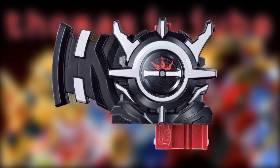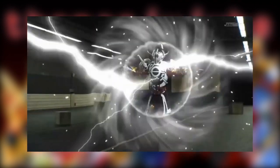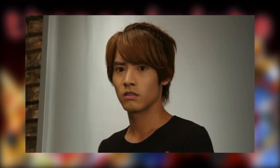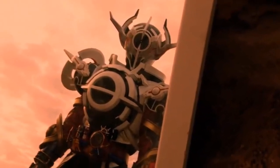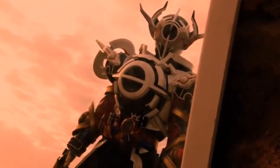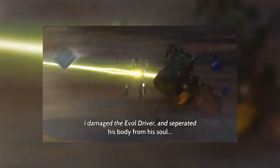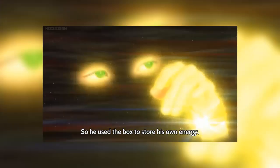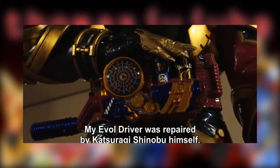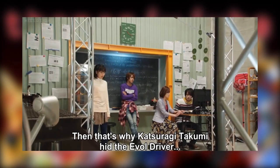As we know, the Evol trigger grants Kamen Rider Evol his complete final form, black hole form. In flashbacks shown to us by Ryuga, Evol arrived on Mars and destroyed it in this form, and it's safe to assume he did so for the other planets he destroyed, and this was the form he spent the most time in. That is, until Vernage separated part of Evol into Pandora's box and damaged his Evol driver, turning Evol into a parasite-like form until he could regain all of his power. He came to Earth and made Katsuragi's father, Shinobu, rebuild his Evol driver until Katsuragi took it and hid it.